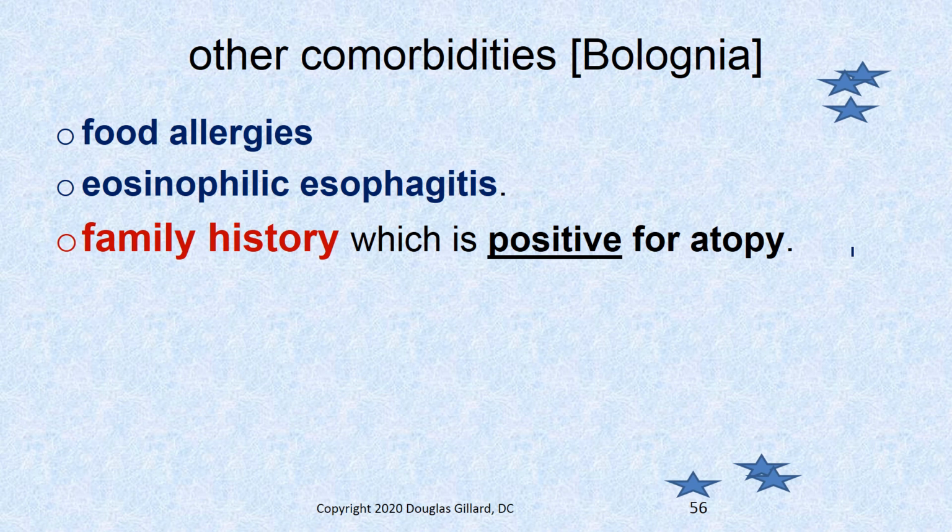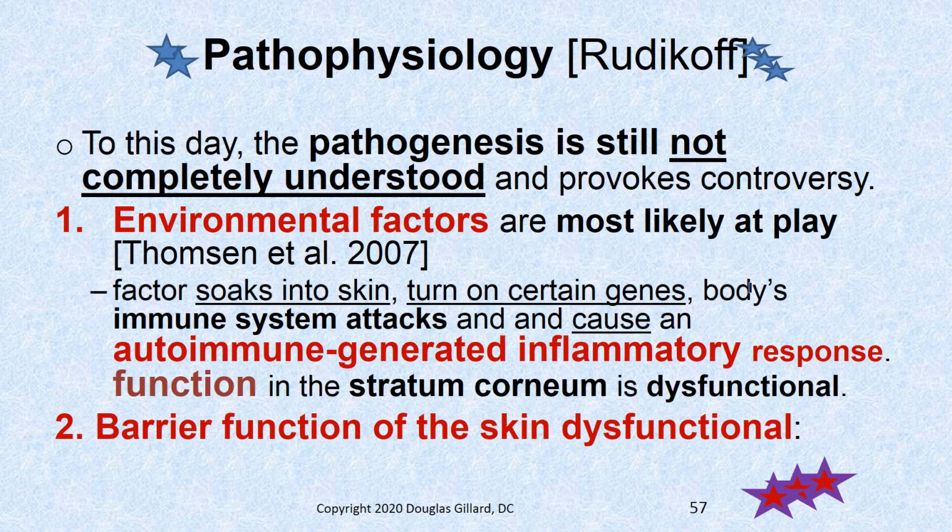And then most of the time the family history is positive, but again, some people have no history of atopy at all. So it's not in everybody. Pathophysiology, to this day, is still controversial. Environmental factors are thought to be in play, where some pollutant flowing through the air gets through the barrier of the skin, gets into the dermis and turns on some genes in the tissue down there. And the body doesn't like the looks of it and attacks it in an autoimmune type fashion. So it could be autoimmune related.